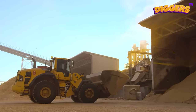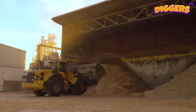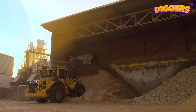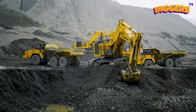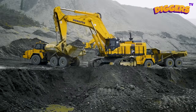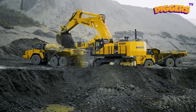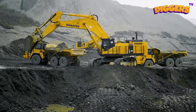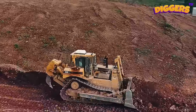Look at this strong wheel loader. Huge! Look at these construction vehicles. They make the perfect team. That's a bulldozer.